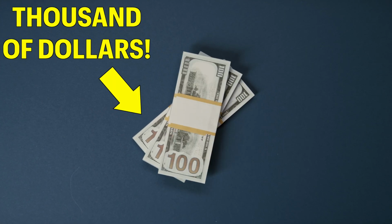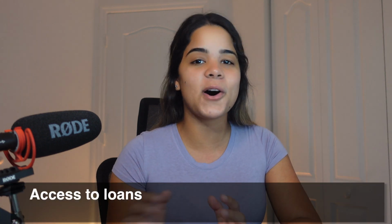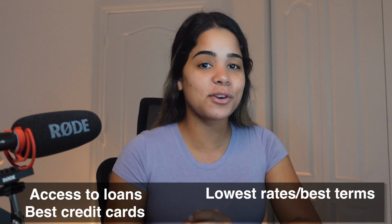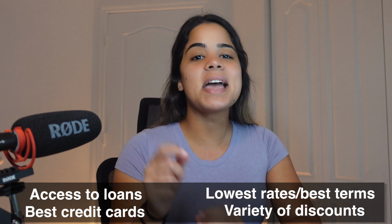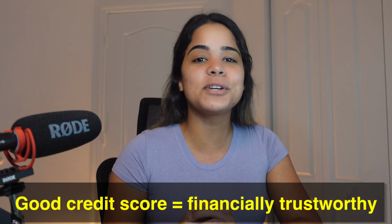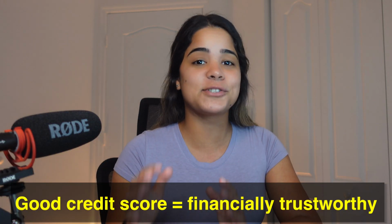Your credit score is an extremely important part of your financial health. Having a good credit score can save you thousands of dollars in almost every aspect of your life. That's because a good credit score can unlock major savings and benefits such as access to all types of loans, the best credit cards, the lowest interest rates and terms, a variety of discounts, and even access to more housing options than other people, all because a good credit score represents that you're financially trustworthy.